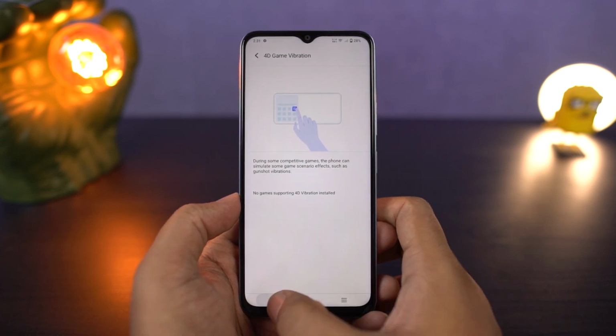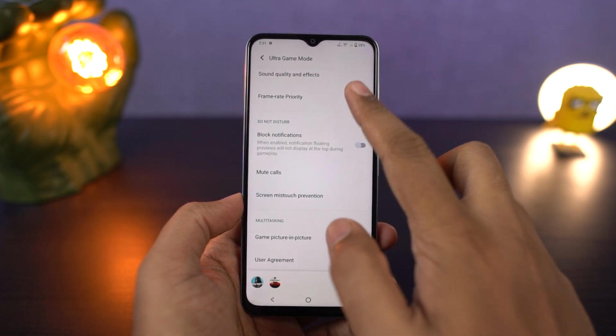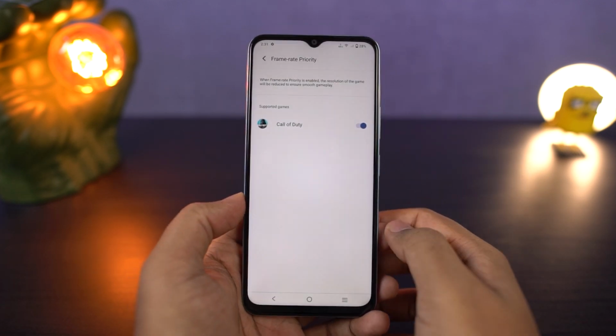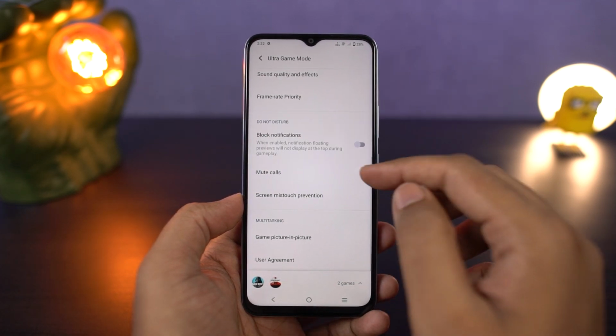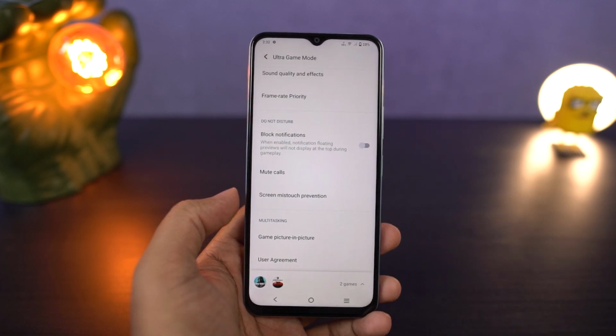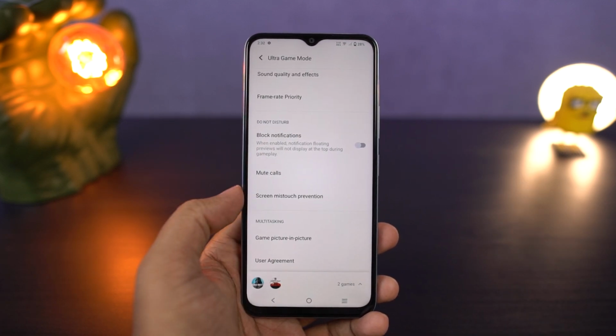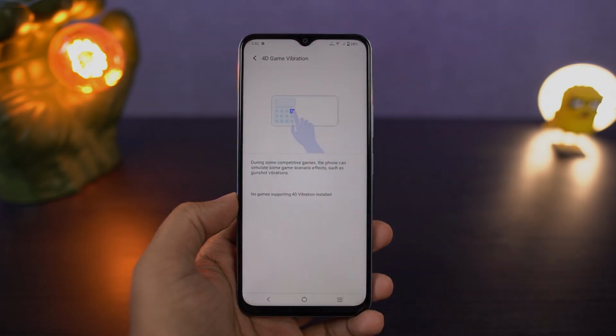And most importantly, we have pretty unique features which are available only on this phone. For example, we have 3D vibration with 3D surround sound. Now this particular feature is for games like PUBG and Call of Duty, and once you enable it, your haptic engine works in sync with the game. Like whenever you shoot with your gun or you get shot, you get a haptic feedback on the phone, which can improve your gaming experience.